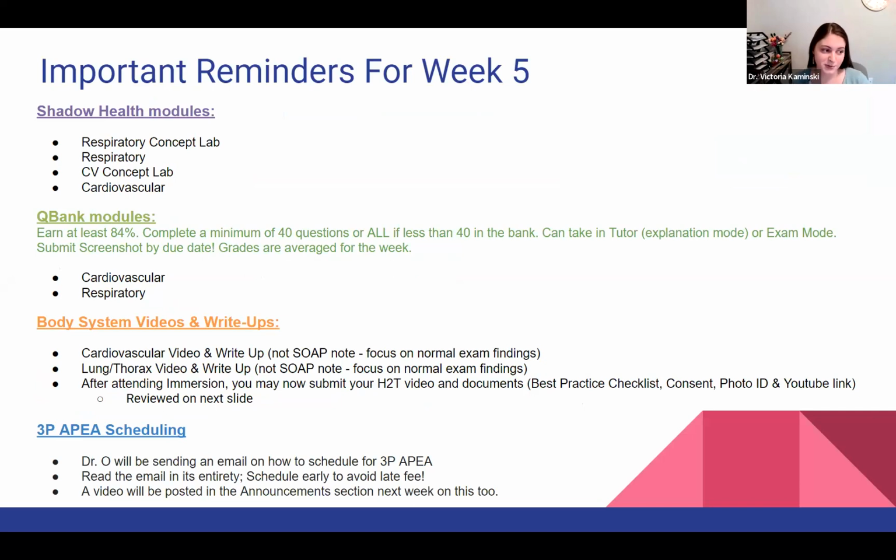For Q-Banks this week, you have cardiovascular and respiratory, just along with your reading as well. So again, remember, you can always take those in tutor mode or exam mode. You need to do a minimum of 40 questions and submit your best attempt. You must get an 84% or higher for us to be able to count that grade.